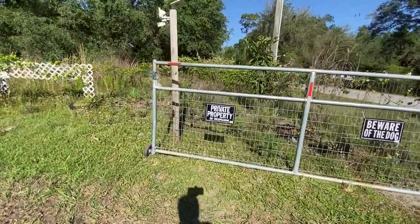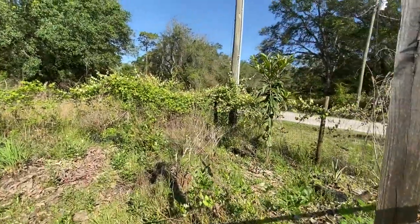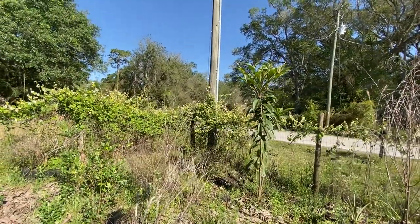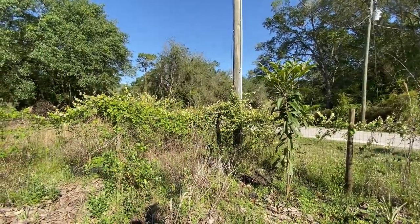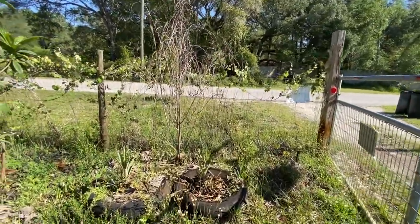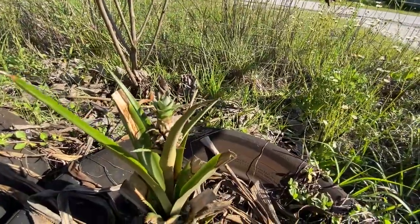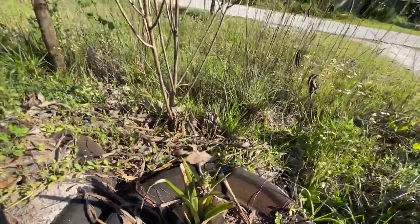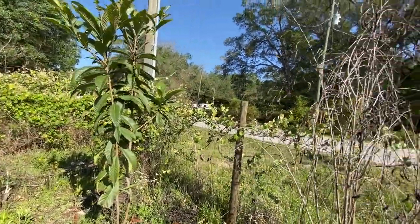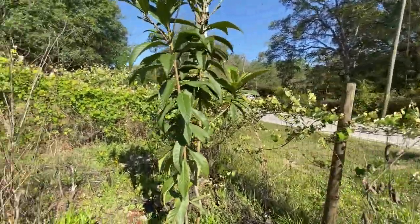All right, so on this side, the grapevines have come back. Those are the muscadine grapes that are native to Florida. Donald's Hawaiian pineapple sprouted, and this one produced a pup. This is another one of our loquats. This was a pigeon pea. I got to take that down. It's done for the season.